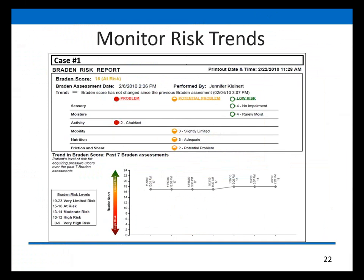Another favorite, the risk trends. As I've mentioned, we want to try to be as proactive as possible when dealing with wounds. Our policy requires that the Braden scale is entered every single day on every single patient, regardless of whether they have a current wound or not. And as you know, the Braden scale tells us how at risk a patient is for developing pressure ulcers. And as I'm sure you know, again, the Braden score works opposite of the push score. According to the Braden scale, the higher the score, the less the risk. The lower the score, the more at risk.